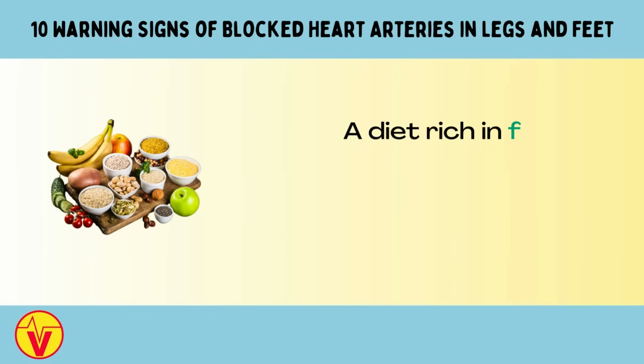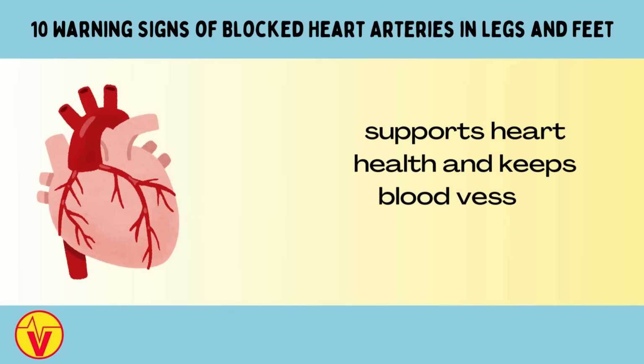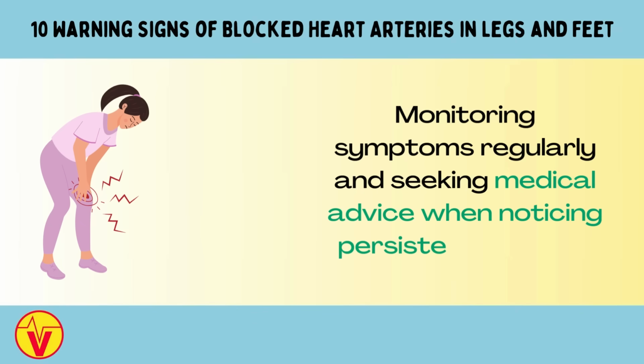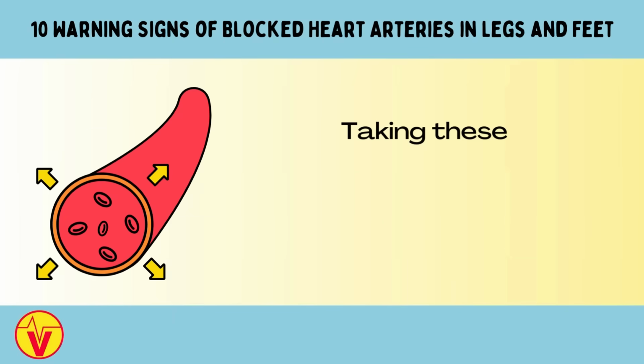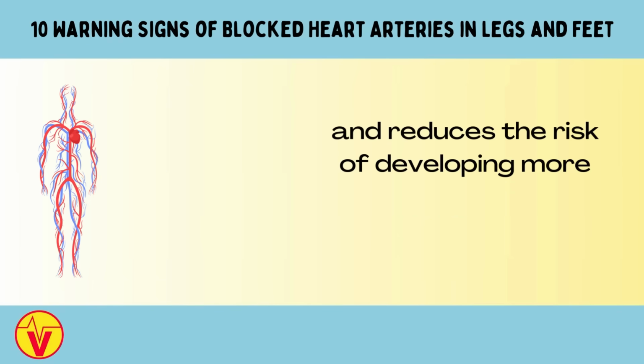A diet rich in fruits, vegetables, whole grains, and lean proteins supports heart health and keeps blood vessels functioning properly. Monitoring symptoms regularly and seeking medical advice when noticing persistent leg pain, numbness, or slow healing wounds can prevent severe complications. Taking these steps consistently helps maintain strong circulation and reduces the risk of developing more serious vascular issues.